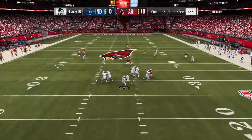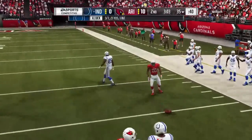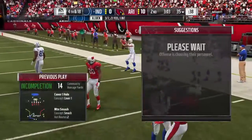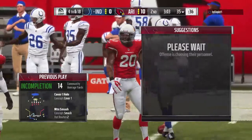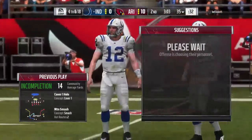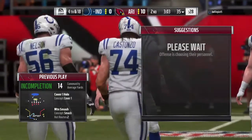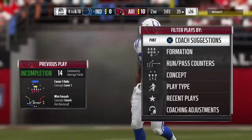Third and long, it's Luck. And this is going to be incomplete. I wouldn't be shocked at all right now if there's a look of surprise on the big fella's face because he had the route that he wanted, running the corner, and usually he's able to use his body and catch the football, but a really nice play by the defenders, able to knock it away.